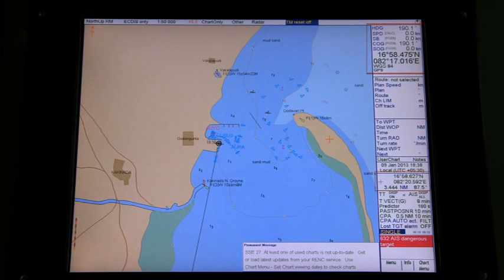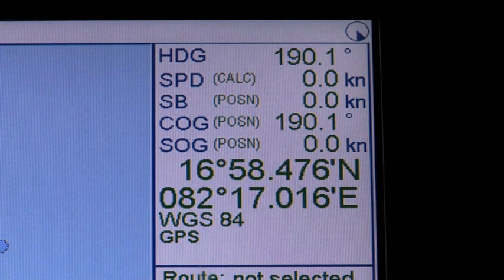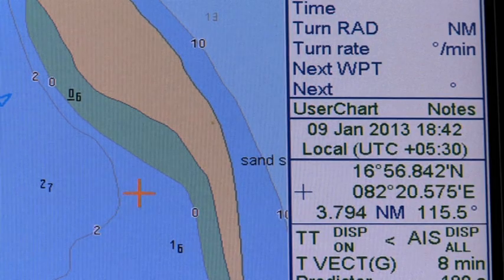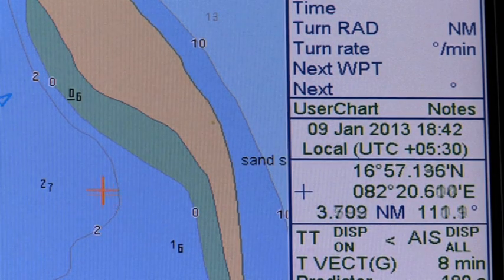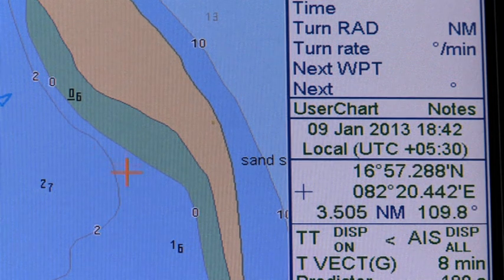The information area displays your ship's position, course, and speed, and the cursor's location on the chart. Information from the positioning sensors is heading, water speed, transversal speed, course over ground, speed over ground, latitude and longitude position of own ship, datum in use, and the positioning source. The cursor position information indicates the latitude and longitude position of the cursor displayed in the selected datum, and range and bearing from your ship's position to the cursor.